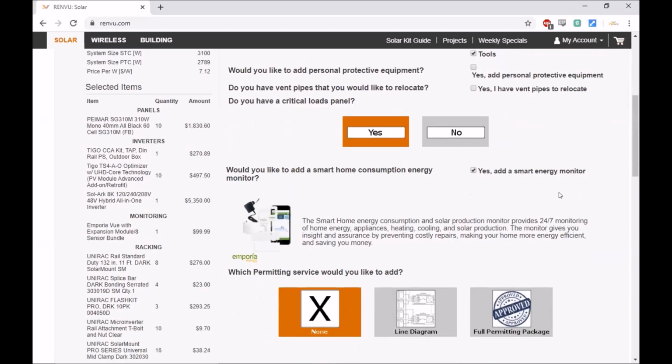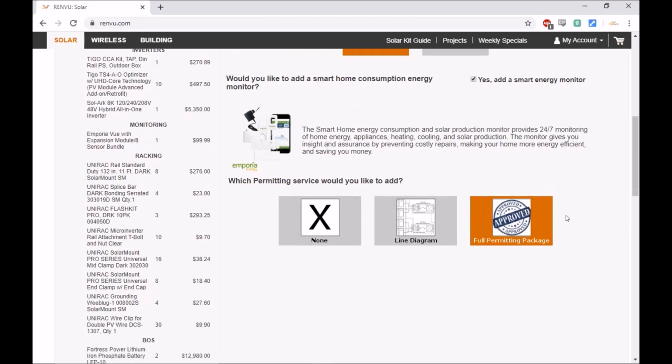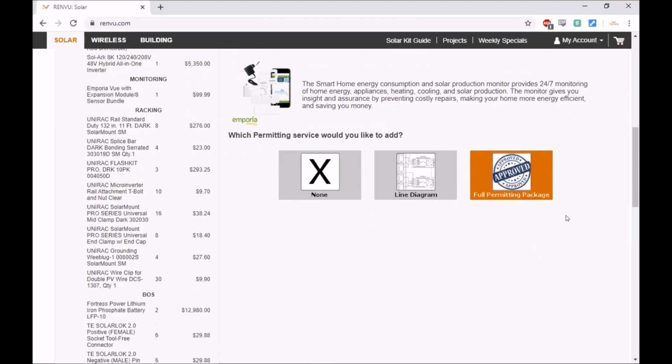And then right below that, you see there's the smart energy monitoring, which we like to add onto systems with batteries, just because it's so crucial to be monitoring your energy consumption if you're going to be going purely off the battery and solar. And then at the bottom, RENVU does permitting and wiring line diagrams. We also have professional engineering services as well. So if you need any of those services for getting your plans approved, we can help you out with that.